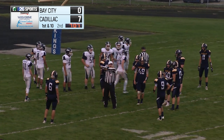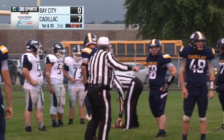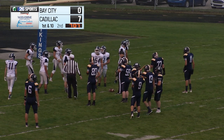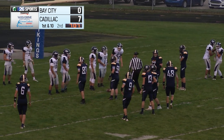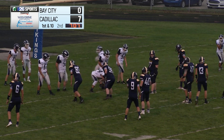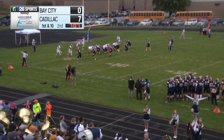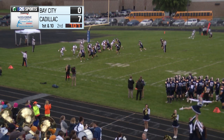Right. Delay of game this time. That's likely on the quarterback. Didn't get the play in time. But they move it back a half inch. That's right. It looks like the nose of the football is just about touching the goal line. Now, the Bobcats offense does have to be careful. Any penalty in the end zone would result in a safety. 1st and 10 for the Bobcats.